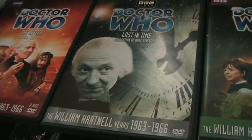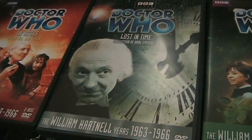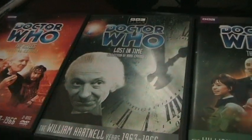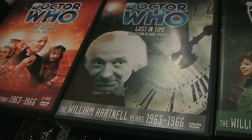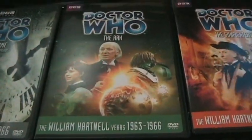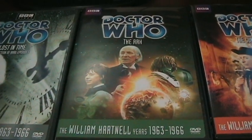Okay, and after Daleks' Master Plan, we have The Massacre of St. Bartholomew's Eve, which is also completely missing. I kind of see a pattern emerging here. But the next one, The Ark, is fully complete. So this is kind of a Noah's Ark Doctor Who tale.